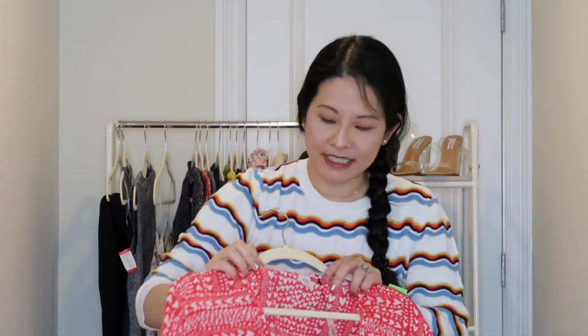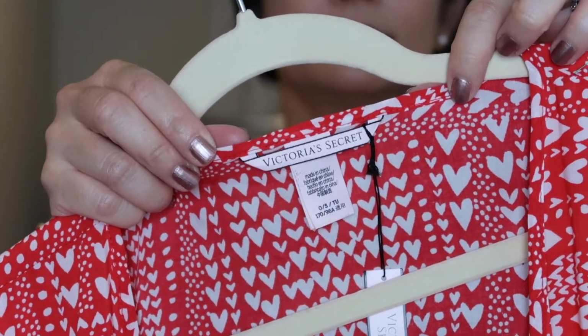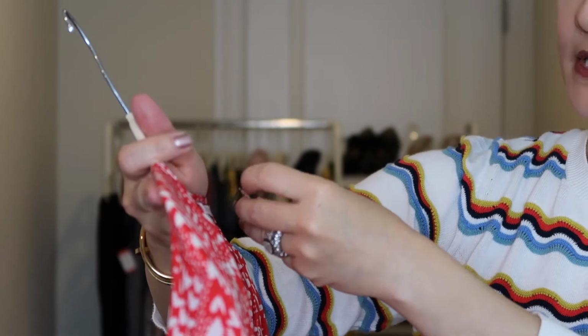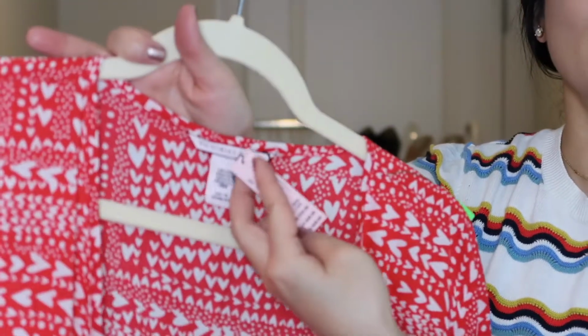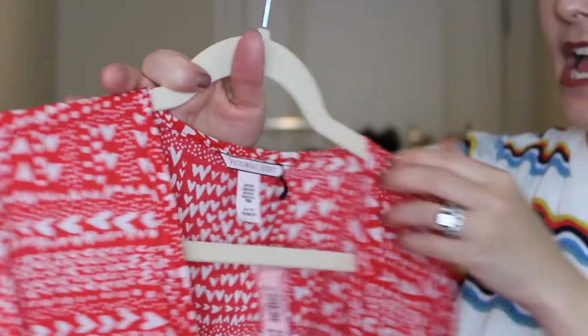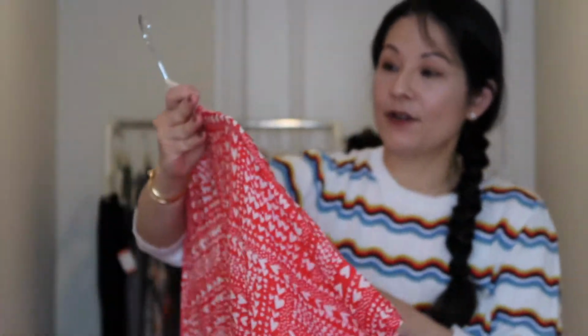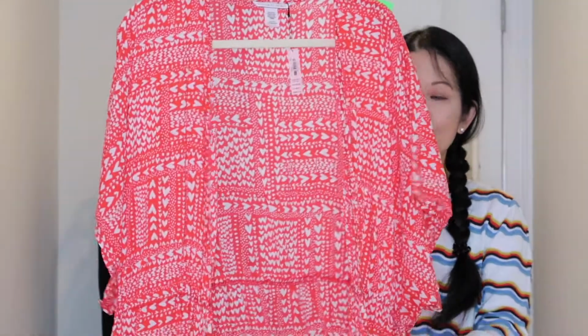Okay, so next up I have a really fun little kimono, as you can see here. It is from Victoria's Secret. And it's one size, and what I liked about this is it's new with tag, so it retails for $48 US, as you can see on the tag here. I paid $6.29 for this. So as you can see here, just a really beautiful heart design kimono.